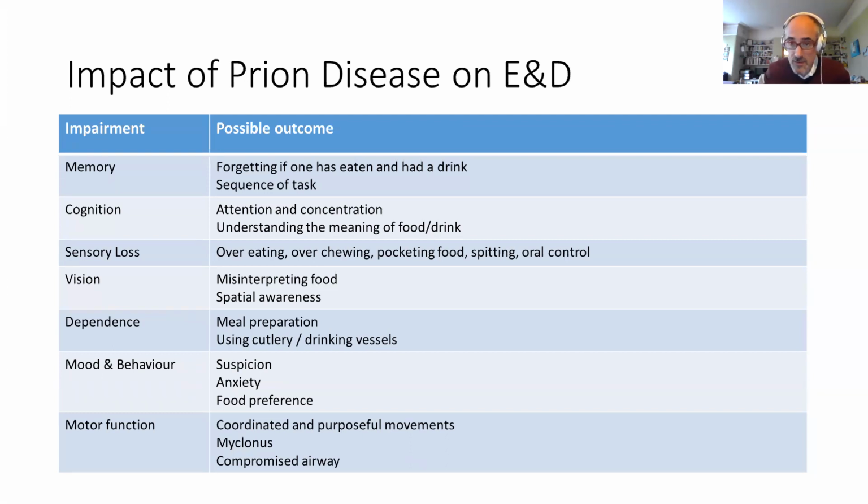Over chewing, pocketing or pouching food, spitting, and having that oral control of the coordination as food is manipulated within the mouth. Having the spatial awareness to get food from the plate to the mouth can be challenging. Using cutlery and drinking vessels can become increasingly difficult.